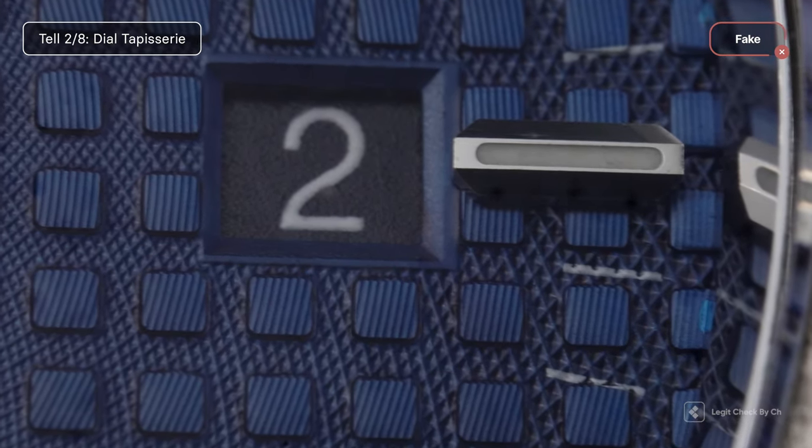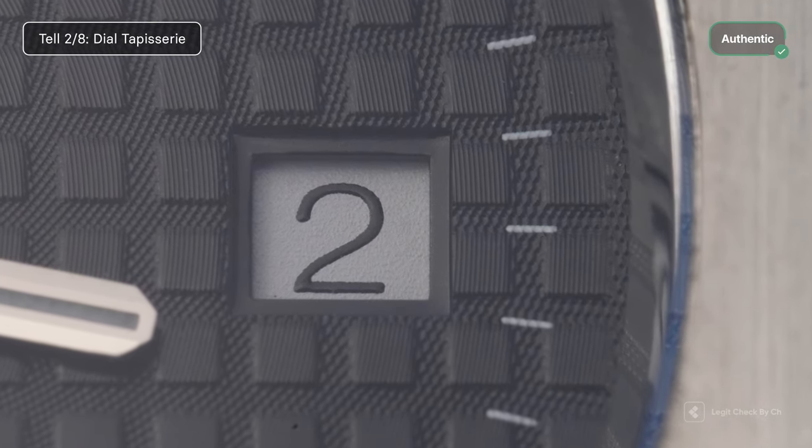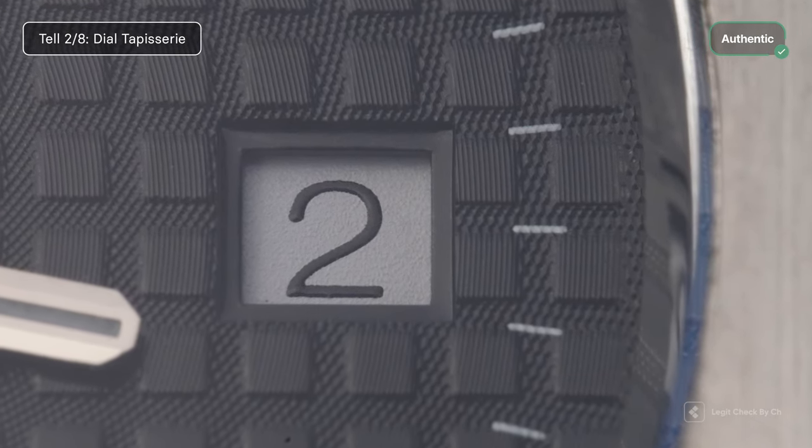See for yourself in the pictures on the screen how a genuine Audemars Piguet Royal Oak dial looks like in comparison with the replicated one.